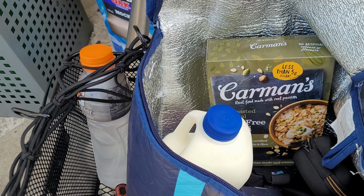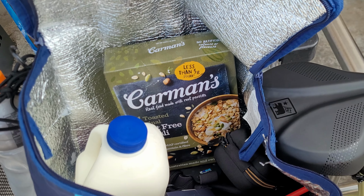And then another thing, just in terms of general lifestyle, on the way home, I was able to pick up some milk and muesli as well. So that's just going to make those small trips a little bit easier too.